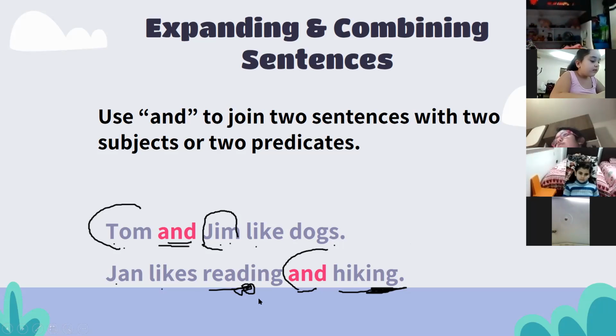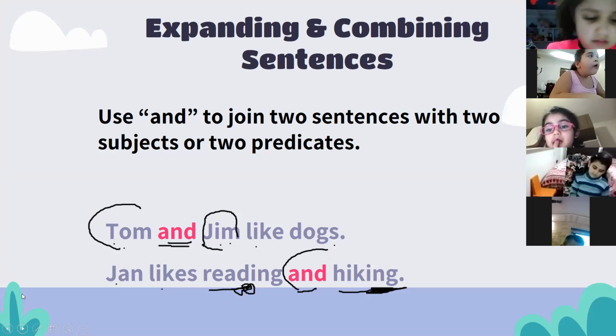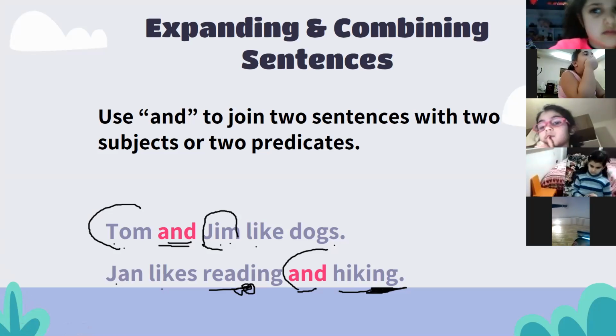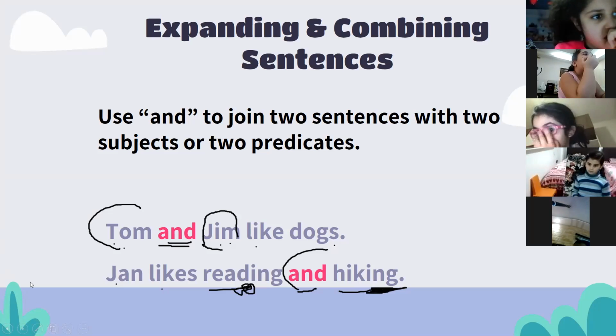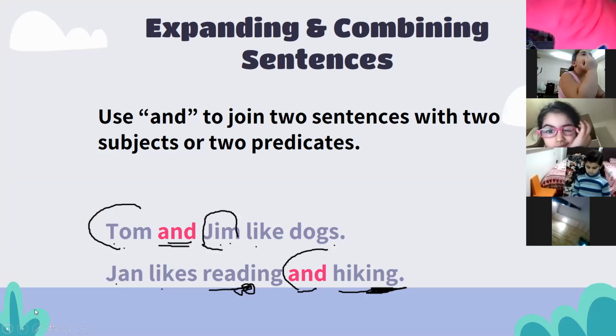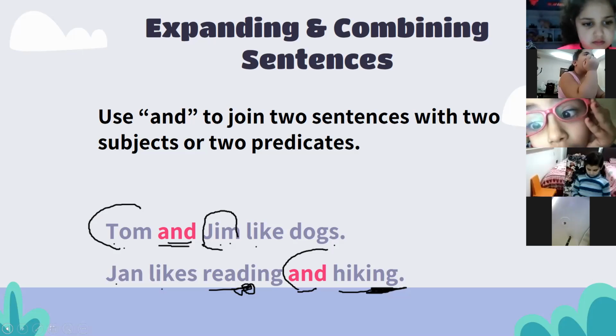When we are joining two predicates, Jan, what am I trying to tell you about Jan? Jan likes reading and hiking. I'm going to give another example. Rimi and Lauren. I joined two subjects. Rimi and Lauren were talking. So I joined Rimi and Lauren using the word and. I'm going to give you another example. Zainab likes reading and writing. I joined two predicates using the word and. Noor, give me a sentence using the word and, joining two subjects or two predicates.